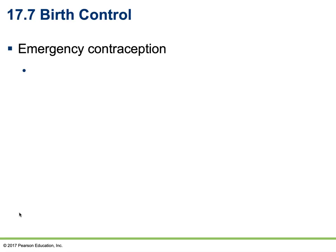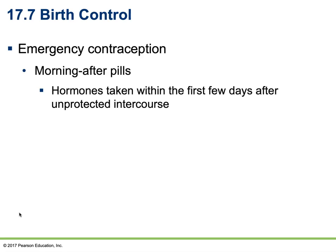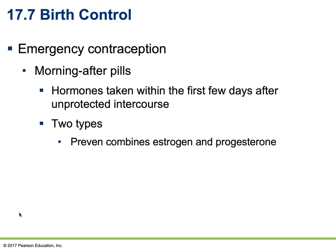There is also emergency contraception, one example being the morning after pills. Now, the morning after pills are hormones that are taken within the first few days after unprotected intercourse. There are two types. One type, Preven, which combines estrogen and progesterone, and Plan B, which contains only progesterone.